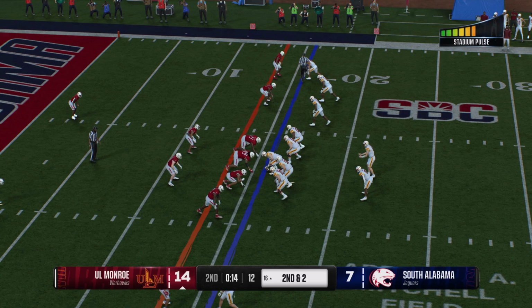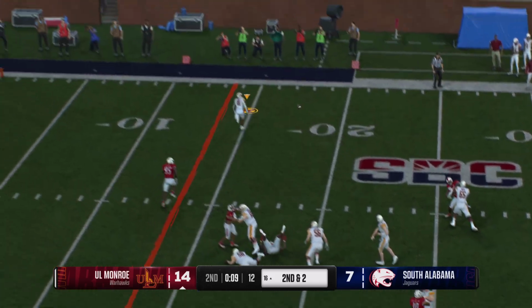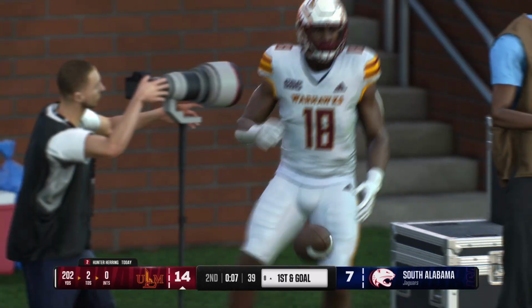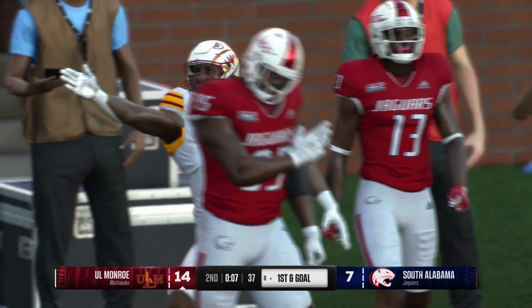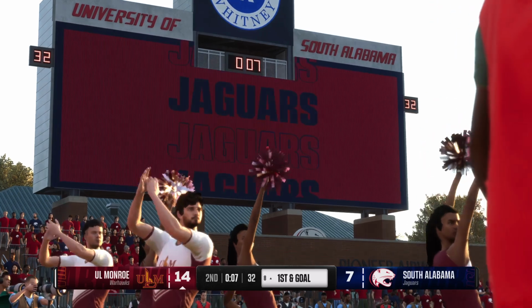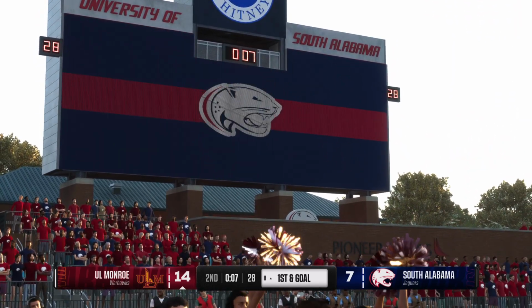Running out of time here in the first half, they're going to have to be efficient to put some points on the board before the break. The sure hands, it's Smith. He steps out of bounds, but it'll be enough to give them a 1st and goal. He is dealing on this drive, completed all 5 throws, and now they have 1st and goal. Yeah, and who needs balance when you got a guy like this?